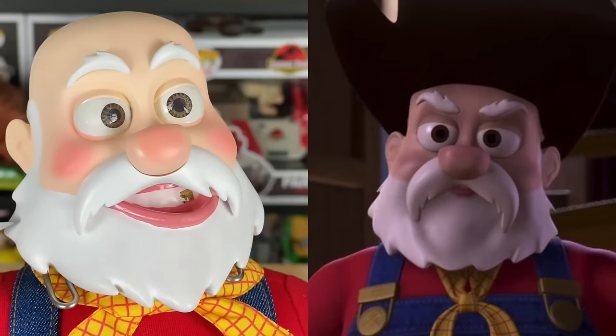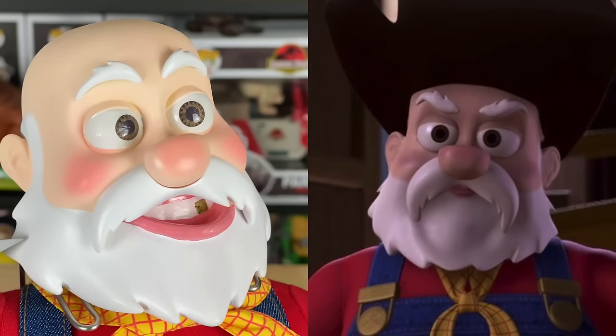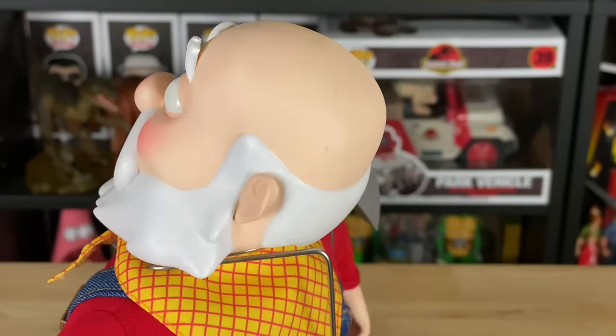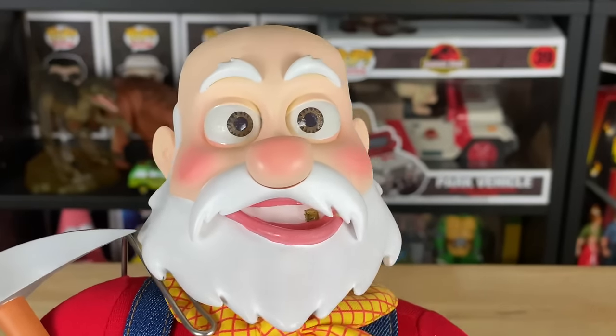I really think this looks like the toy mode, which is what I wanted. The toy mode Stinky Pete Prospector, but his likeness is still there. The blush is not too vibrant, but it's vibrant enough. He has this little gold tooth in his mouth that's shiny. So that was totally nailed.